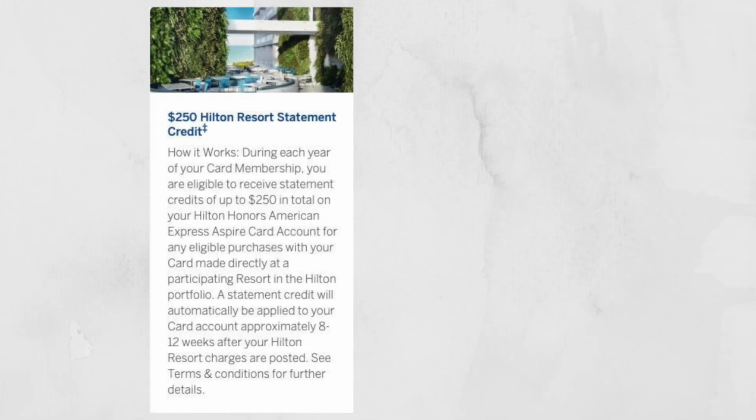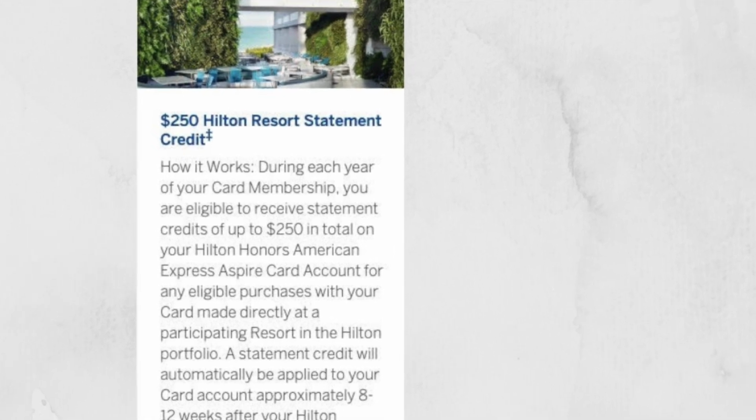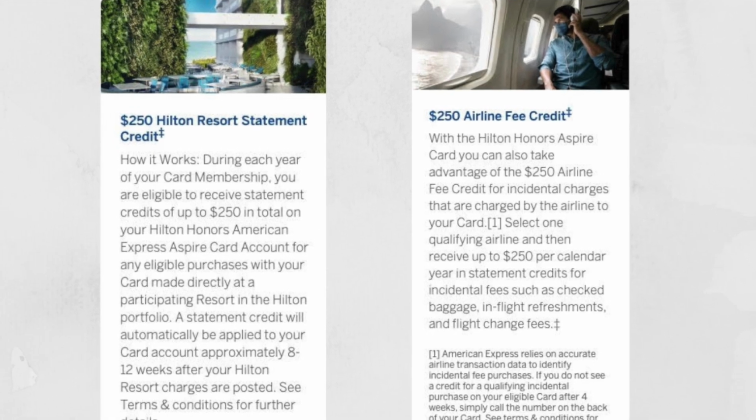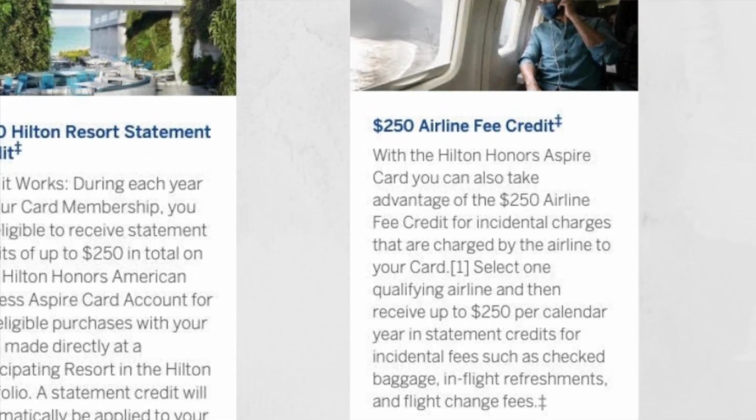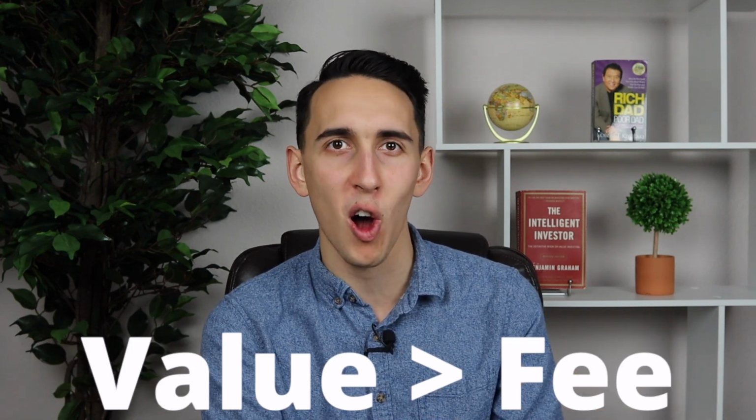To start with, the Aspire card is going to give you two $250 credits, which are going to be a $250 Hilton Resort credit that can be used for things like dining, spa, and hotel activities. And then you'll also get a $250 airline fee credit that can be used for things like checked bags, in-flight food and entertainment, and any flight change fees. So if you were able to maximize the value that you get from those two credits alone, then you'd get a total value of $500, which is already going to be more than the $450 fee on the Aspire card.